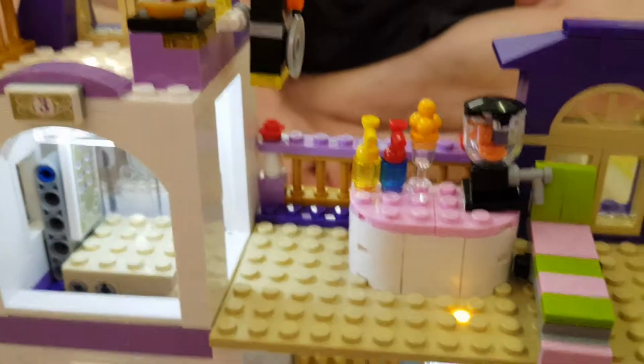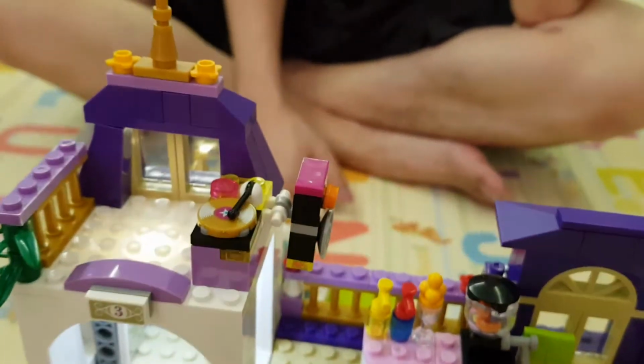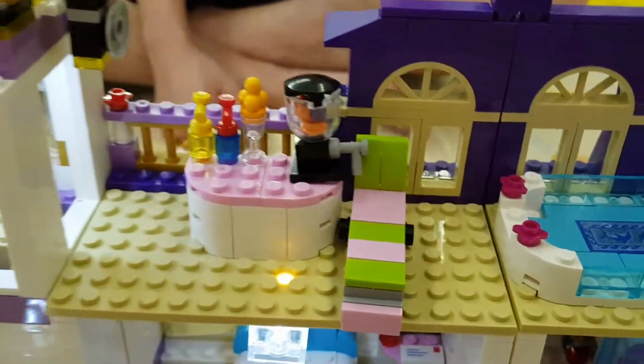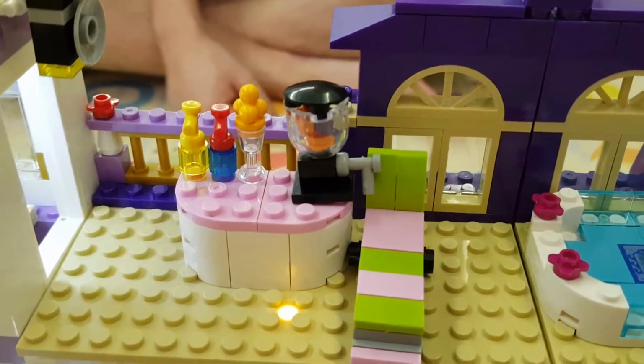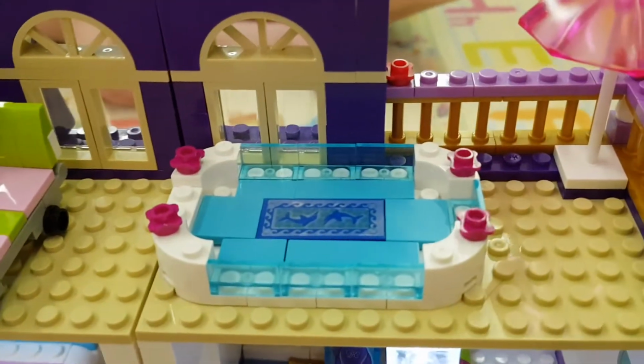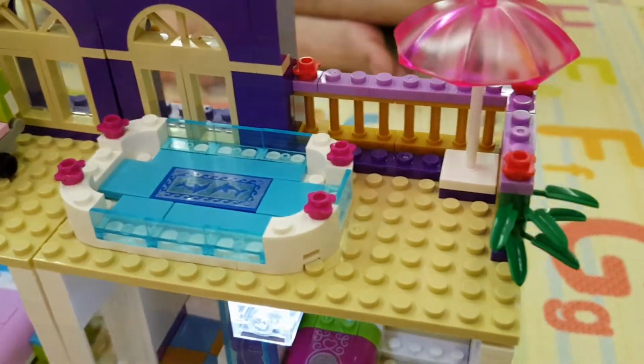Okay, let's check out what's at level 3. Oh, level 3. Oh, there's a DJ counter. And there's a drink section. And there's even a swimming pool. This is like a rooftop swimming pool.